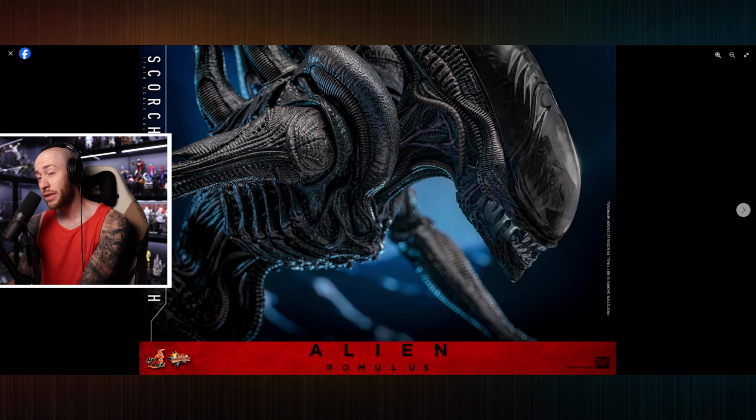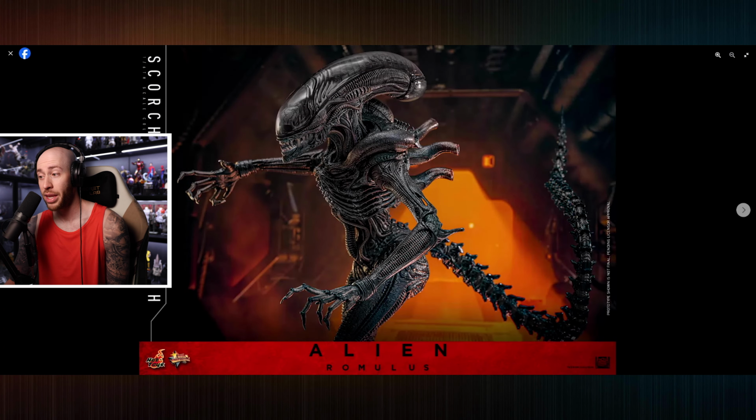The detail on this figure is absolutely insane. This is one of the coolest looking figures that I've seen Hot Toys announce in quite a while. The amount of detail that's packed into the Xenomorph figure is just exceptional. Hot Toys teased this figure, I believe, at Wonderfest about a month or two ago, and I was pretty confident that they were going to announce it for pre-order sometime in the near future, and they have. I didn't think this would reach the Hot Toys graveyard where it would never be announced. I've been wanting a Xenomorph figure, and this is going to be the one for me.